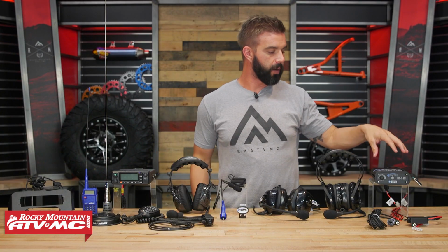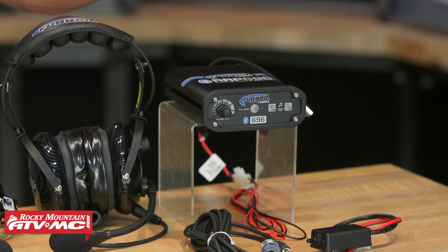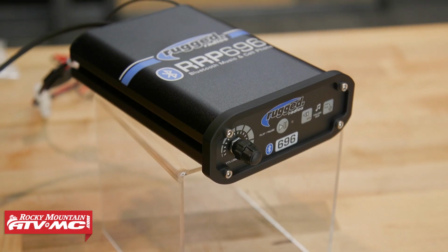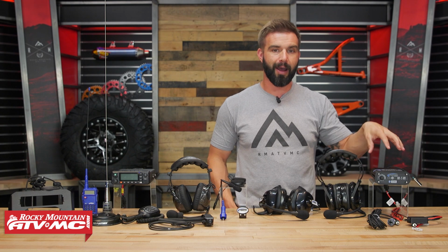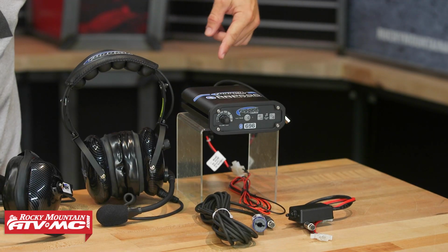Now, as far as the intercom goes, this is the RRP 696, very high quality. You're getting all the bells and whistles with this. This is going to have the touch membranes in the front, which is nice. This is Bluetooth, so you can connect your smartphone or your MP3 player and jam out to your favorite beats. If you do have an older unit that's not Bluetooth, we do sell the WM1. You just connect that right to the back of the intercom.